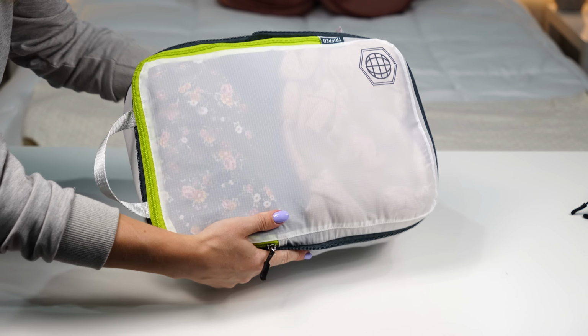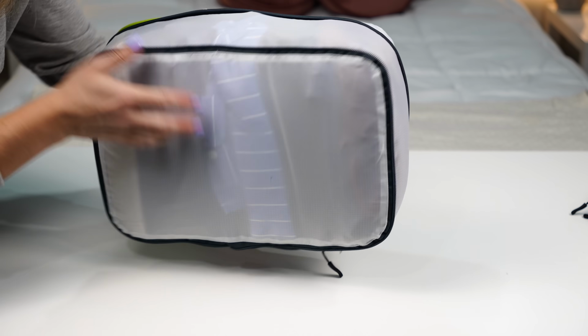Stay tuned to the end of the video where I'll show you how these cubes fit into different size carry-ons.